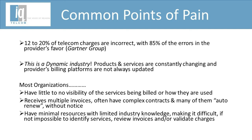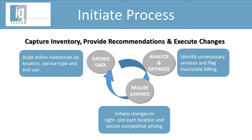IQ360 View is the database. It's a structured CRM that was built in-house by myself and staff, and it provides visibility. This screen shows you, in the upper left-hand corner, the location tab. This is a site list of locations, very structured by state, by city, and there's one column here that tells you what type of phone system you have. This one happens to be a VoIP IP.